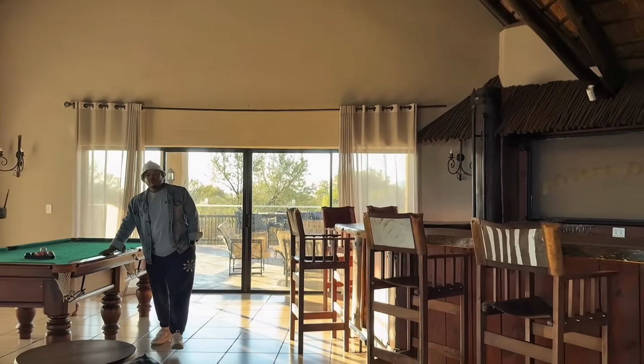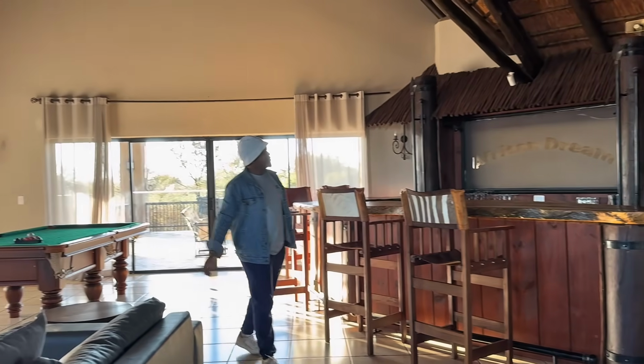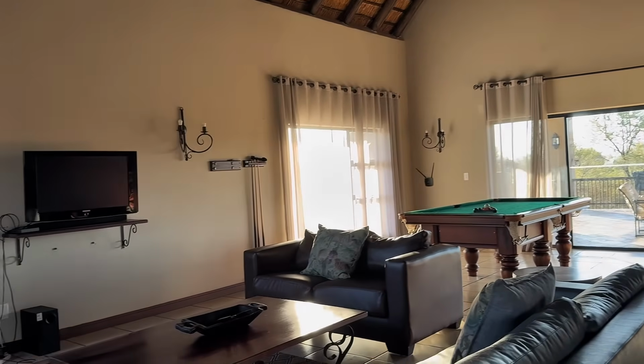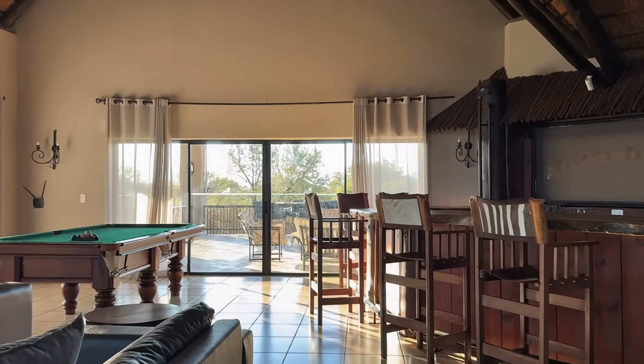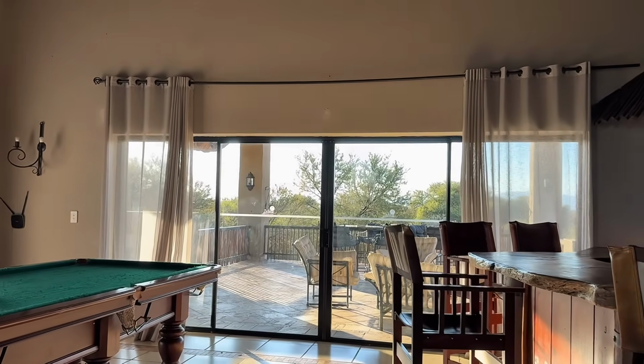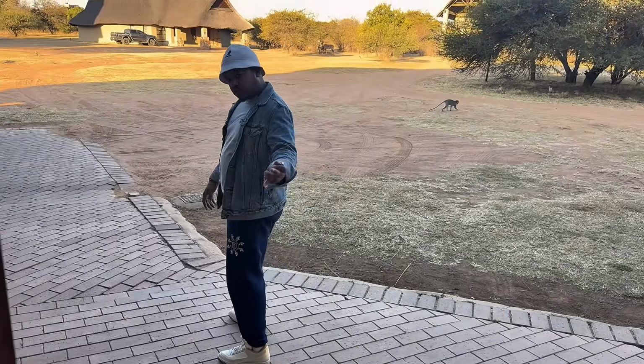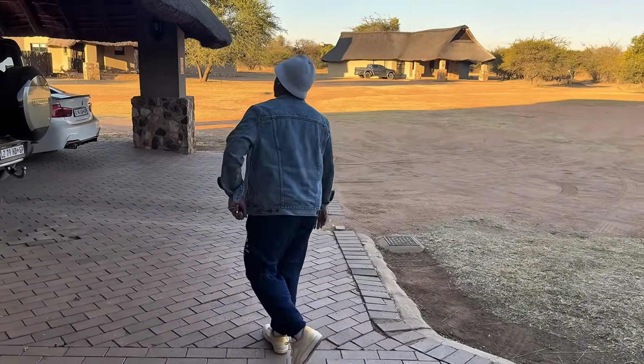As you can see up here, you've got a pool table, you've got a bar area, you've got all this big space for you to host your little enjoyment evening with the 8 of you guys. Obviously, this place does not allow parties, but 8 people can make their own party, which I think is really cool. At this part, it was time to unpack our bags and offload the car.